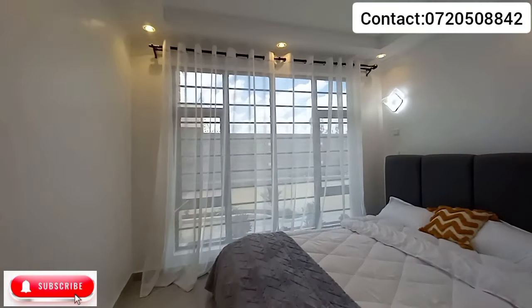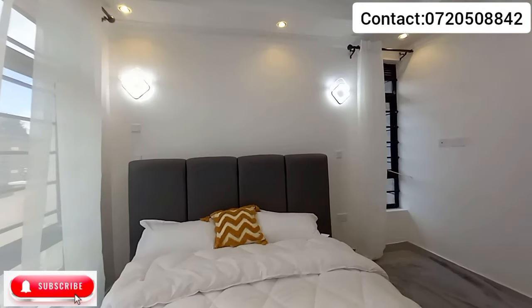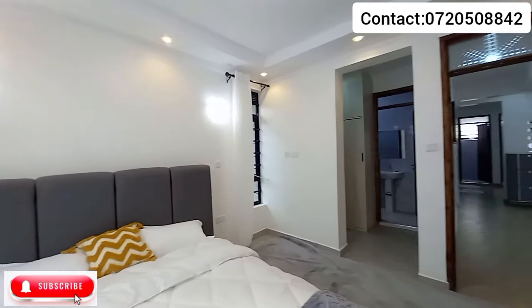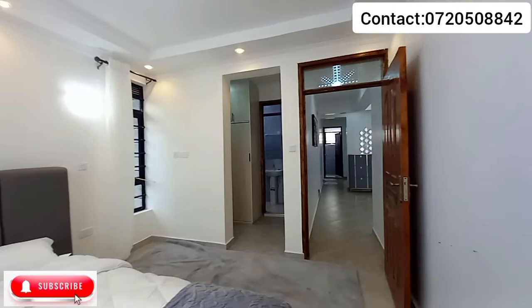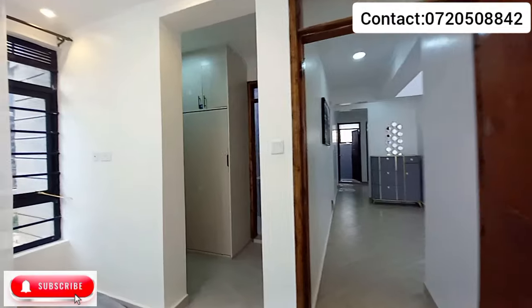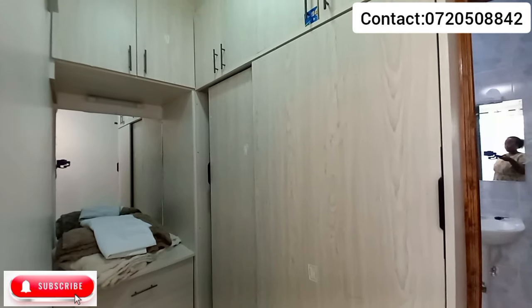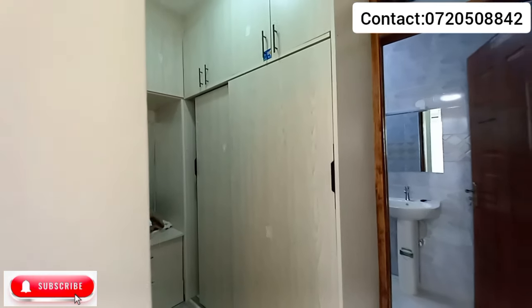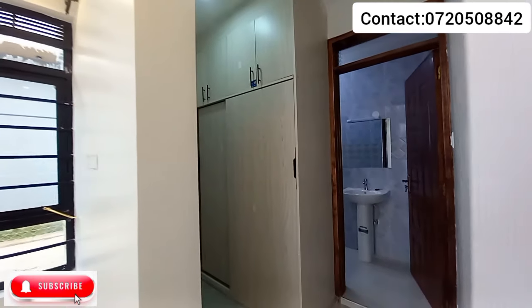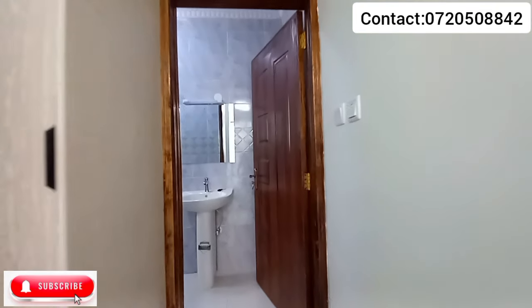Lastly, we have this master bedroom, spacious enough to fit in a 6x6 bed in a very comfortable way. I love the huge window, which gives in enough light. When it comes to lighting, this house is a 10 out of 10. On the other side, we have a small walk-in closet, which has a his and hers area you can share with your hubby or with your partner. And on the other side, we have the washroom area. It's a combo one. And yeah, that's all about this house, going for only 9.5 million Kenyan shillings.